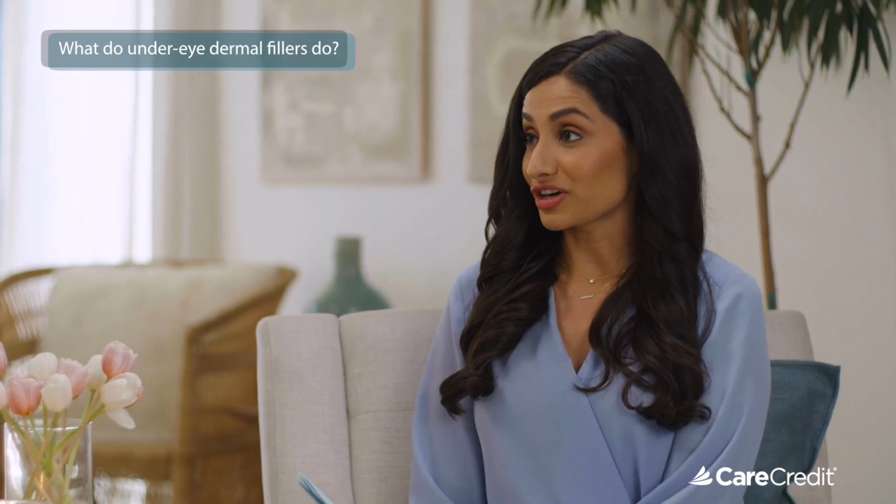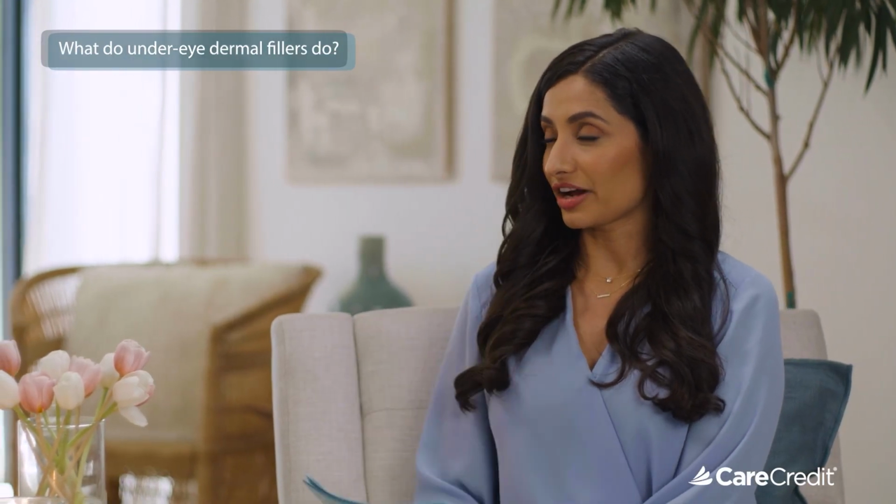Let's talk a little bit about under eye filler. So what exactly does an under eye filler do? So there are people who genetically just have hollowing under their eyes, and then there's aging that takes place for others where the lid-cheek junction lowers. And so the fat on the cheeks just sinks down a little bit and creates a space in between, which usually gives people a tired look.